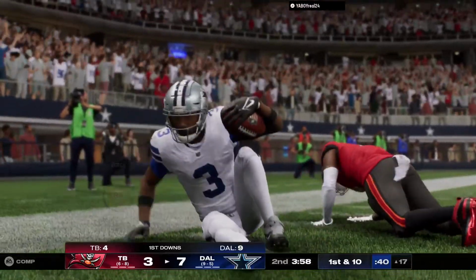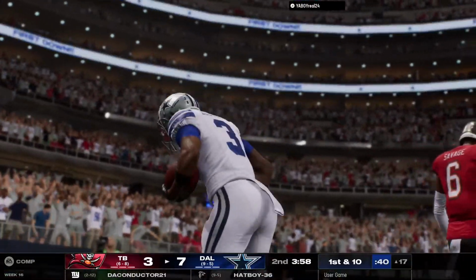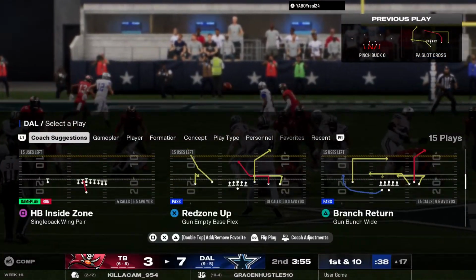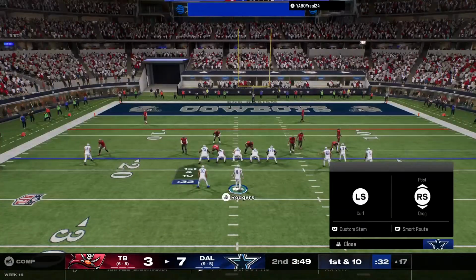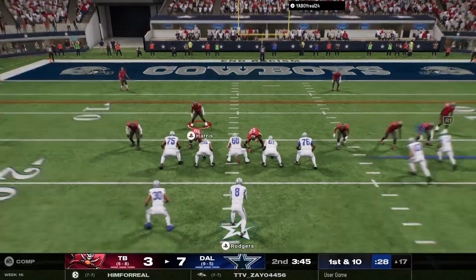And they'll wind up getting this one all the way down inside the 20. A good pickup there of 20 yards. How about a nod to the sequence of plays they're putting together here? This has been death by 1,000 paper cuts on this drive. But this is one of their best plays yet, and they're able to move it down into the red zone.